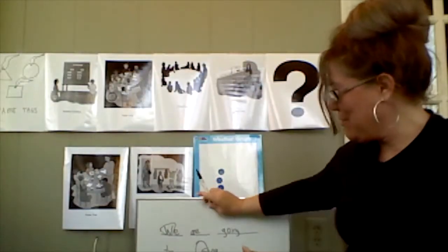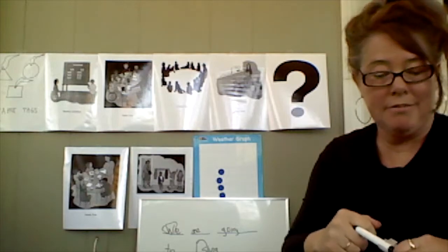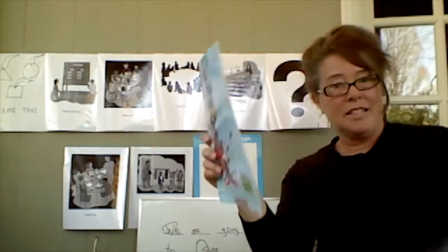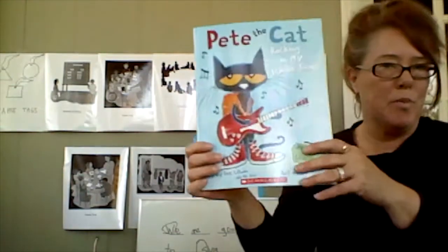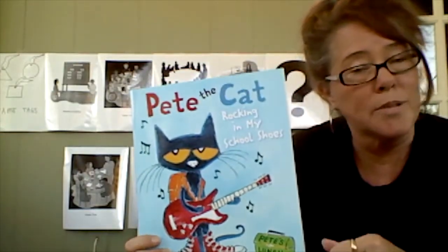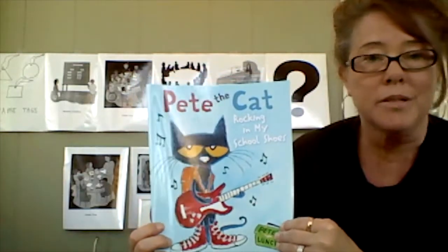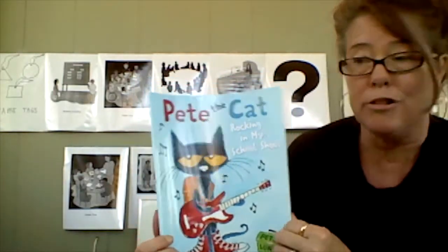And you know how we're going to sing? We're going to sing with Pete the Cat, the Pete the Cat story. That's what we're going to do. It's a fun book. You guys probably know about Pete the Cat, right? The Elephant and Piggy books are also great books. Mo Willems is another great author. Eric Litwin is a good author. So those are all books, once the library opens up, that we can go check out.